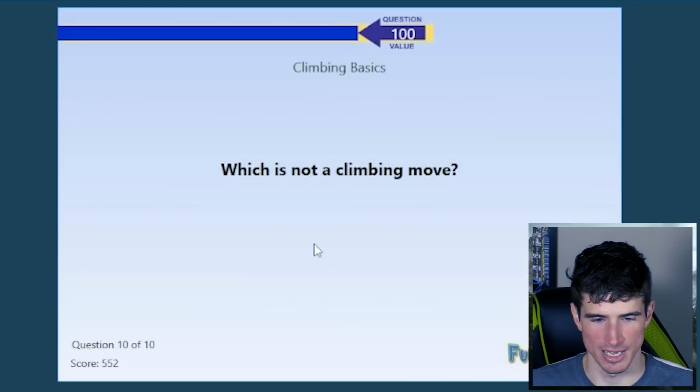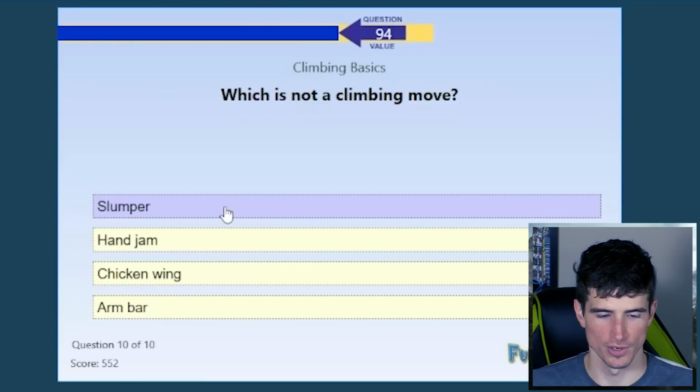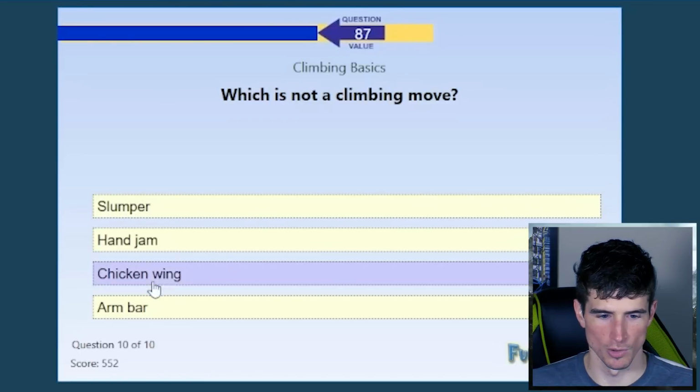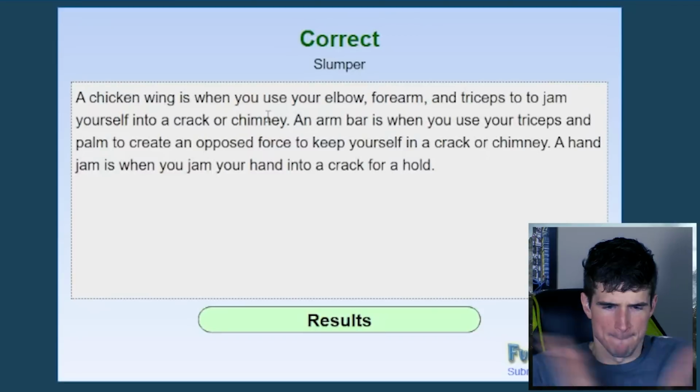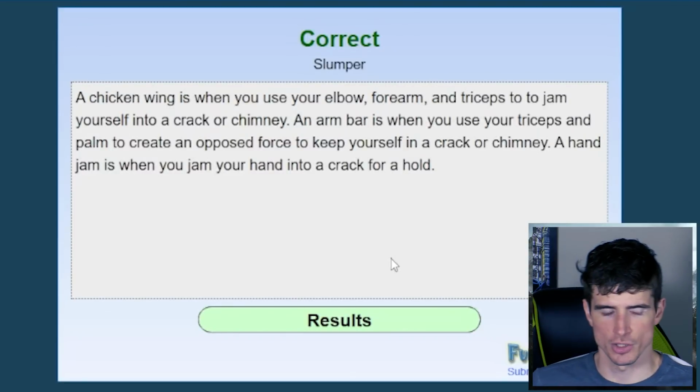All right, is this the last one? Which is not a climbing move? I've never heard of a slumper or a chicken wing. I'm gonna say slumper. Let's fucking go! Chicken wing is when you use your elbow, forearm, and triceps to jam yourself into a crack. That's why I hadn't heard of it.